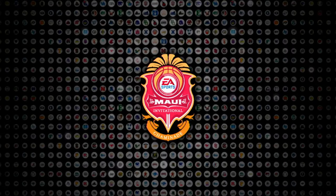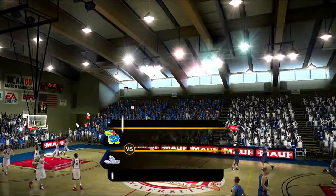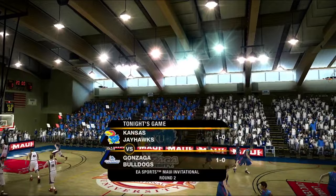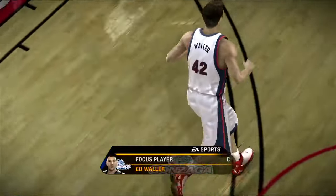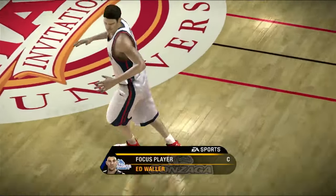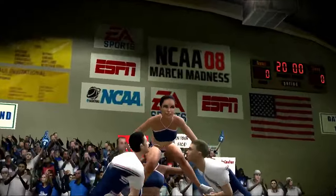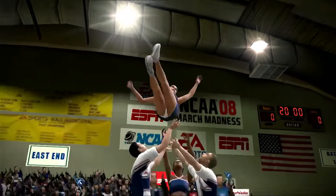Well, Dick, they've passed their first test. The second round game, though, should prove to be more difficult between the Kansas Jayhawks and the Gonzaga Bulldogs. Number 42 is one of the players that you're going to want to pay close attention to tonight. He really makes his man work hard on offense, and he refuses to give up any easy jumpers. The Bulldogs will definitely try and capitalize on his capabilities tonight, Dick.